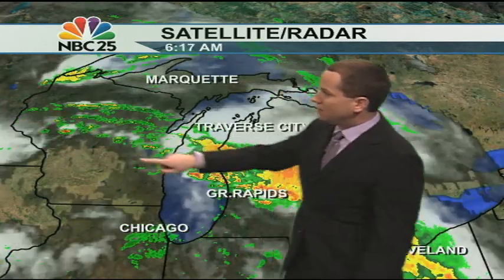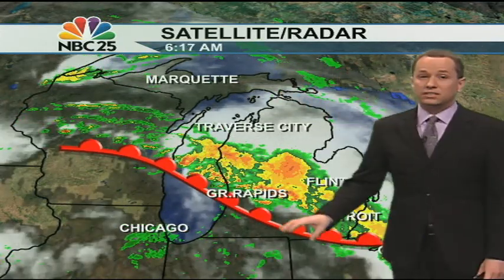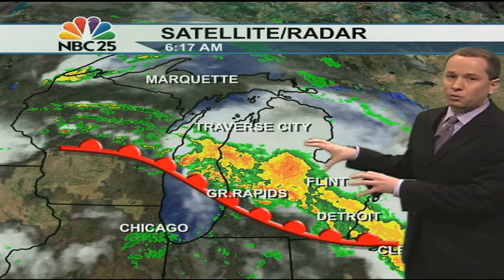The reason we're seeing the showers and thunderstorms is a warm front. You can clearly see that boundary where the showers and storms have blossomed. To the south of this boundary, we're talking about some seriously warm air. North of it, we're getting rid of the chilly air we've had for the last few days.